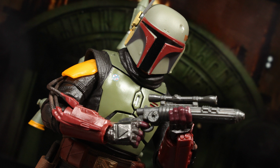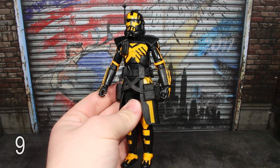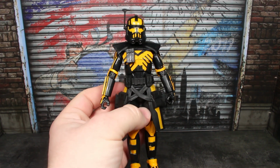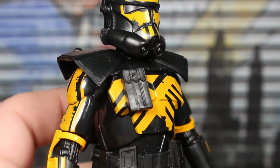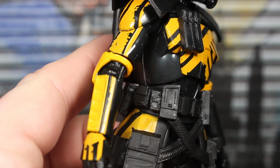So there's good things about it. Again, it barely made the top 10. At number 9, I have the Umbra Operative ARC Trooper, the GameStop exclusive Gaming Grades Battlefront 2 figure here. I just overall really like the paint apps on this. All this orange comes through really nicely. The way that they've made it look a little bit battle damaged in some areas was pretty nice.